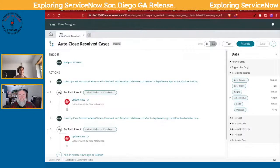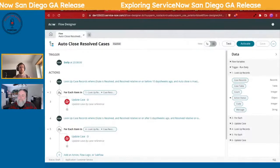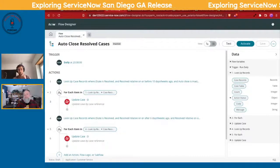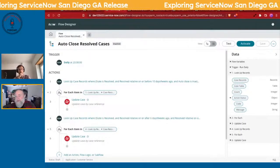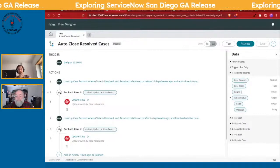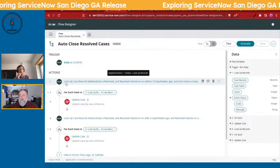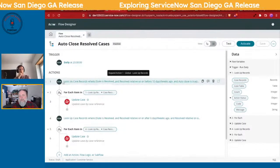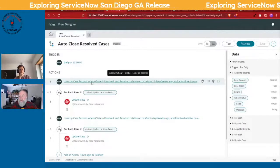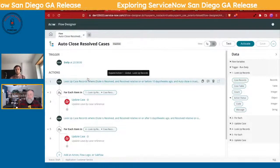Or maybe they're going to add some predictive intelligence here to help you say this is what you want or potentially this is what you need. So this would be a great case for that natural language. If they brought this in here, and you're like, hey, look up case where whatever, and it translates your natural language into what you want it to do, just like it had before, that would be awesome.